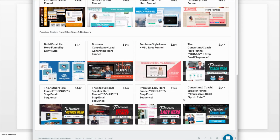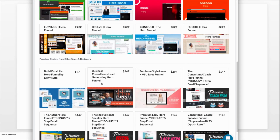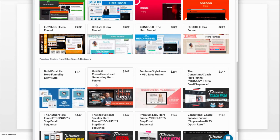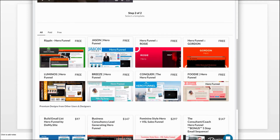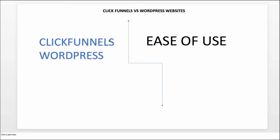I've never purchased one of these. I've always only used the free one, so I cannot attest for the quality. I'm assuming they're good, but I do everything I need to do within the free realm here. So for ease of use, I would definitely say that ClickFunnels is superior.